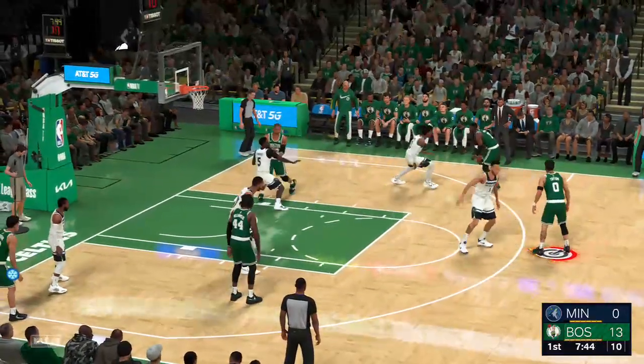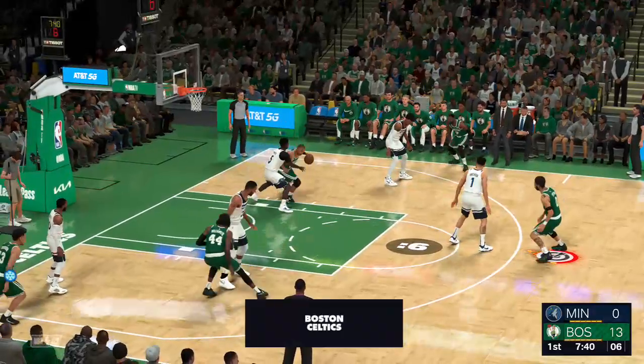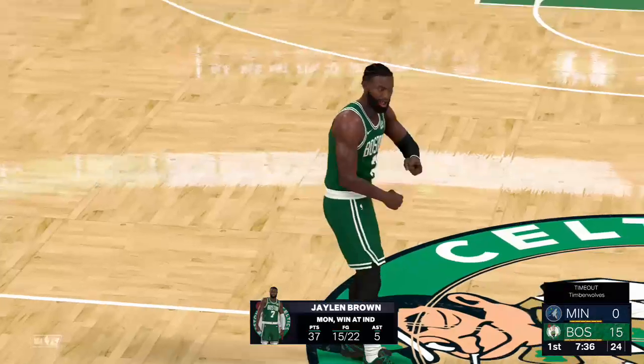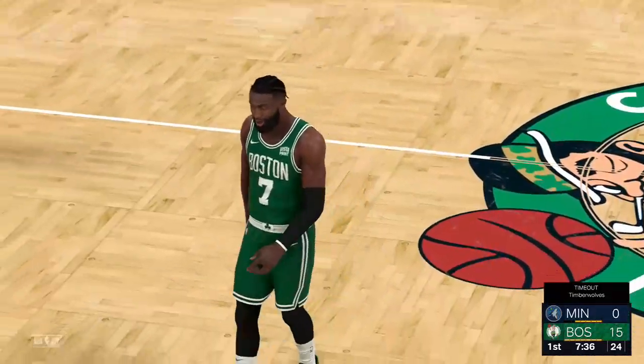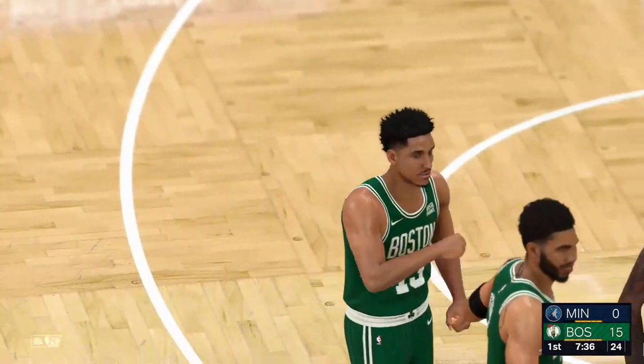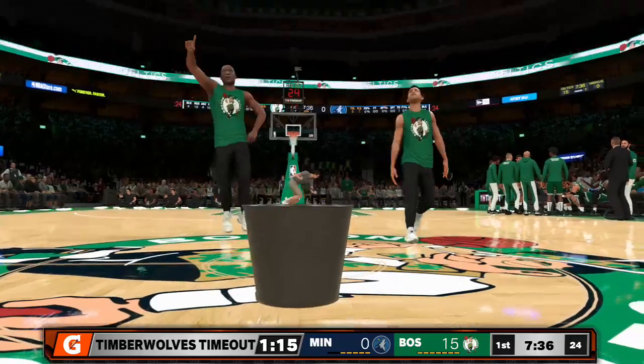Now here's Brown. He played a great game against Indiana. Pass to Horford. Banked it in off the glass. The offensive game plan is clear. Get it inside and go to work. They have used their size and their strength to get off any shot they want. They've dominated on the interior.